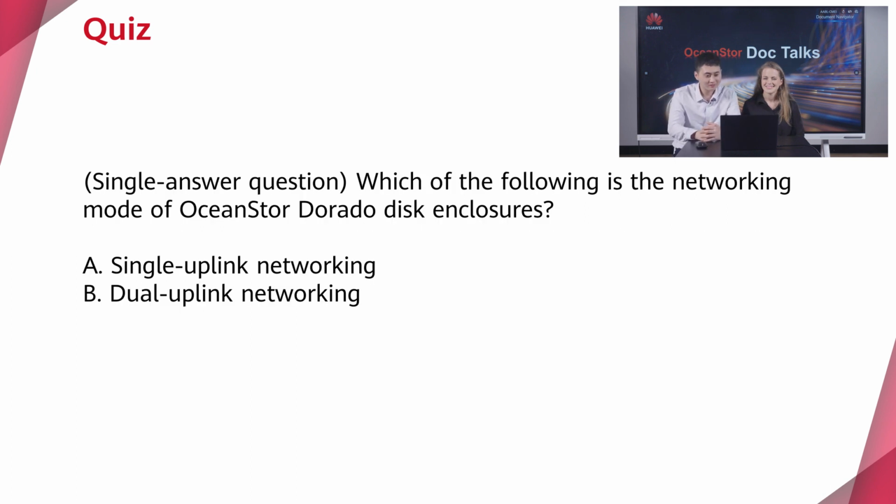Okay, the next one. Single answer question. Are you ready? Which of the following is the networking mode of OceanStor Dorado disk enclosures? A. Single uplink networking. B. Dual uplink networking. Which one do you think is correct? The first one who gives the answer in the chat box will win a prize.